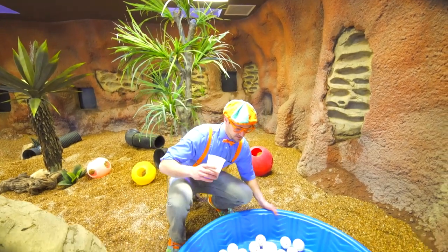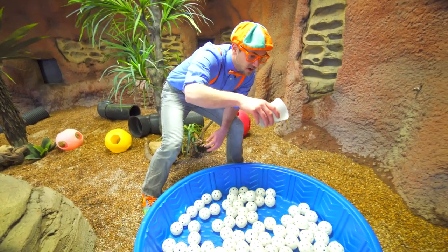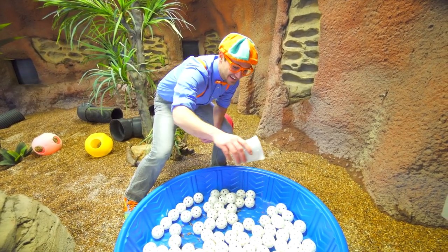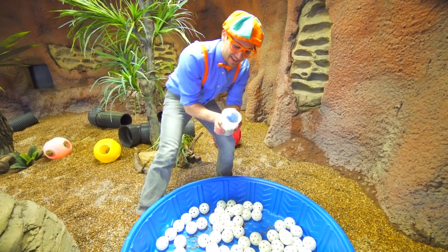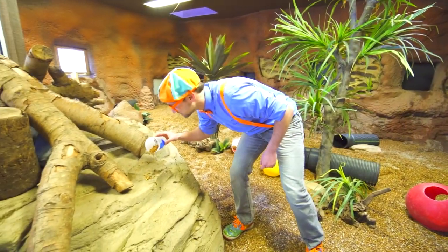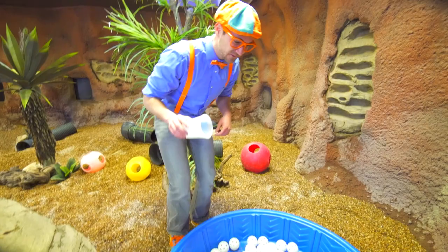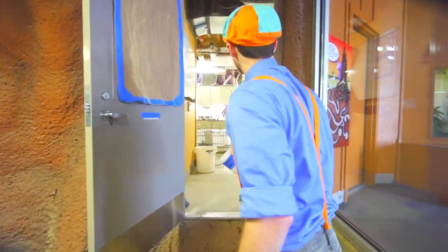So, spread out the wiffle balls, and let's sprinkle some on top of the wiffle balls. Whee! Ooh, this is gonna be fun! Okay, there's a little bit more. Let's put some right on this ledge. Those look tasty. Okay, let's just put the rest in here. All right, I think we're ready. Are we all done? Great job, Blippi. Let's let them out.